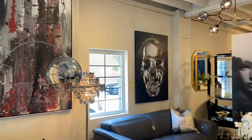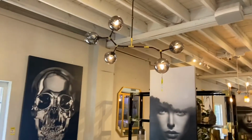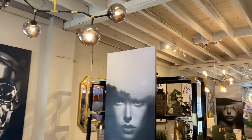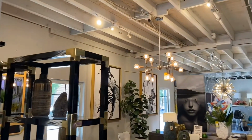Now, I did another walkthrough, but this time I was paying closer attention to the lighting, which I totally missed the first time through. The light fixtures were very unique, so I just took a walkthrough to kind of check those out as well.